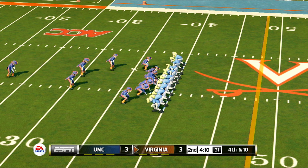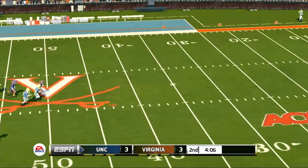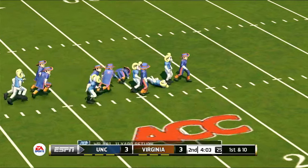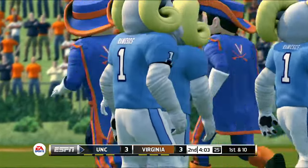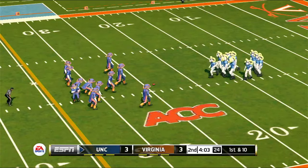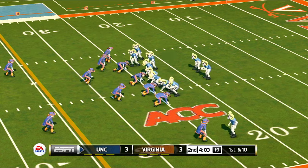Everybody up close. It looks like they're coming after this kick. He really got a hold of that one. Made a few guys miss on his way to a quality return. This is the point in the game where you don't want to make any mistakes that give the other guys a reason to feel more confident going into halftime.